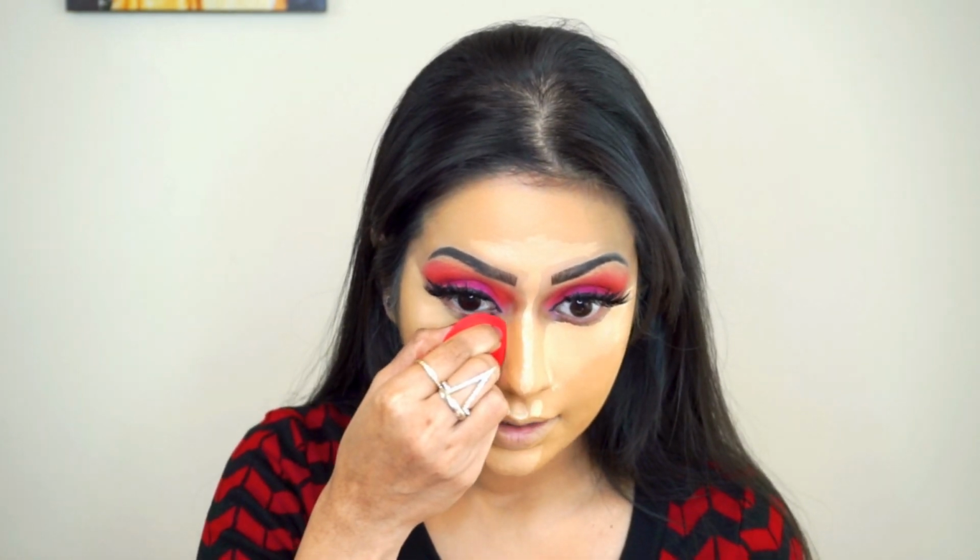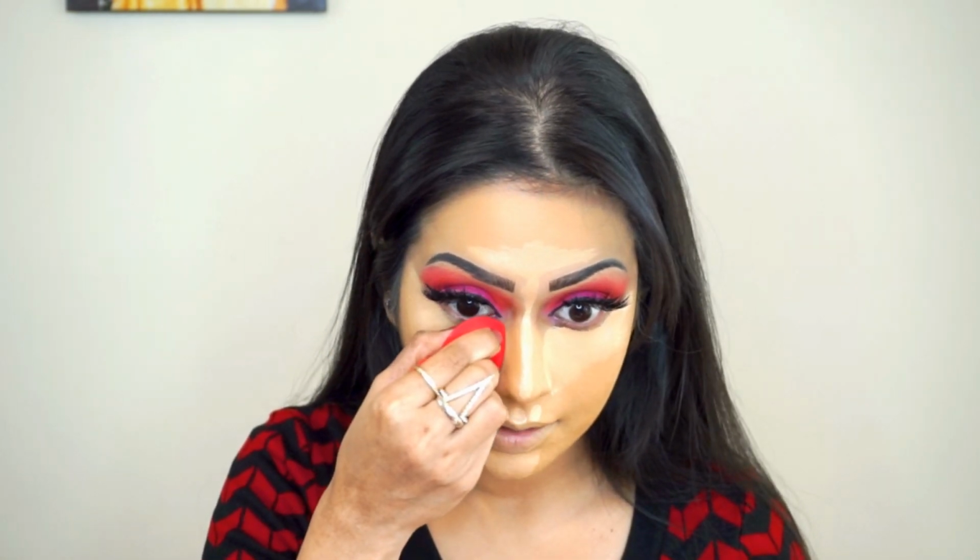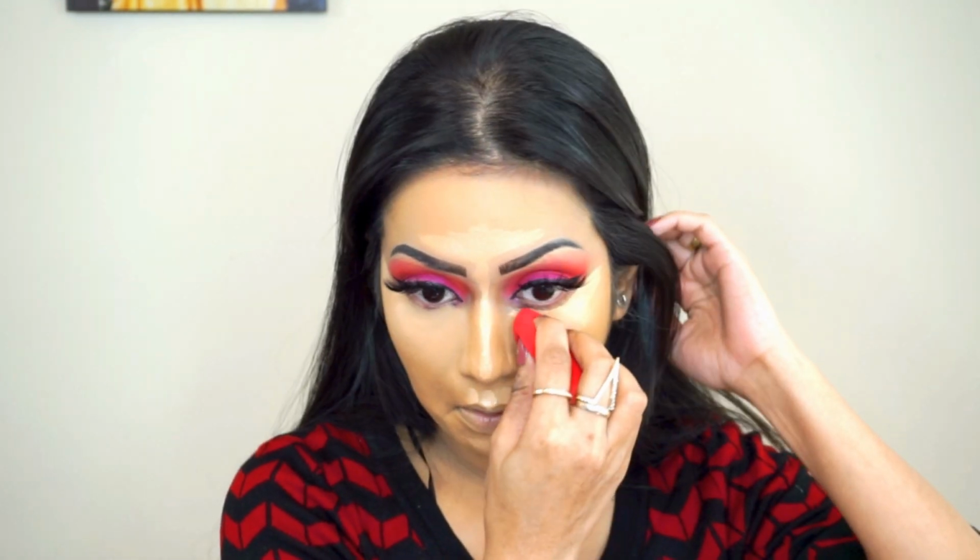I'm really impressed. This is full coverage and this is not sticky. This is so easy to blend. And I will leave my nose highlighter. I will blend it later.